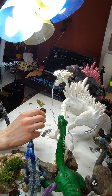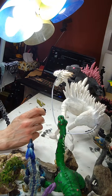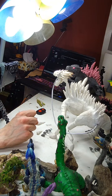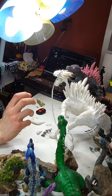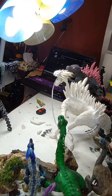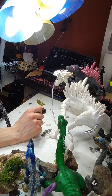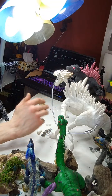Mosasaurus. That isn't a dinosaur, unfortunately. Very cool aquatic reptile. Definitely one of my favorites. Let's be all honest. Anyone who knows anything about the Mosasaurus knows that thing is absolutely terrifying. I definitely want to make one of those at some point. They have been requested a couple times. I'll admit, I'm not too sure how I would pull that off in stop motion, making a swimming one.